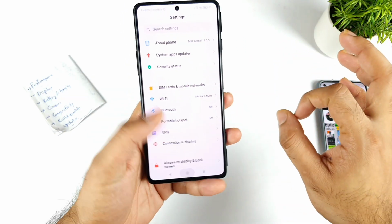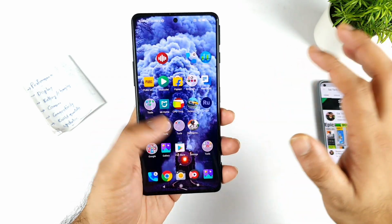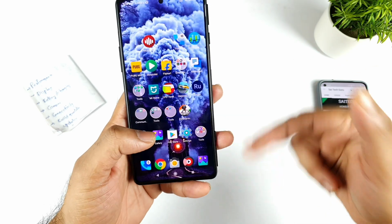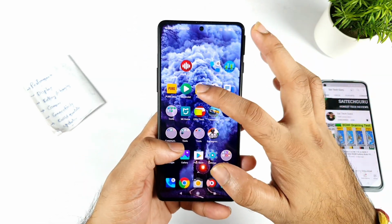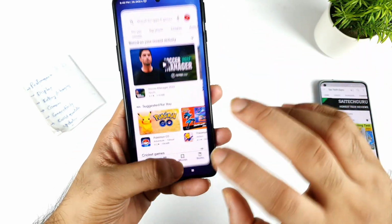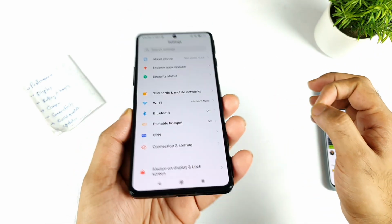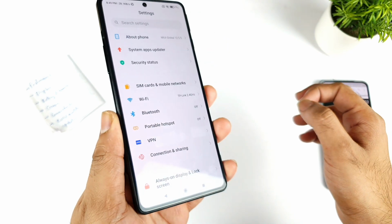The 120Hz refresh rate and 480Hz touch sampling rate give you really smooth scrolling and app switching whenever you switch between applications, which is very good and smooth overall in my usage. The viewing angle is also pretty good. There is no rainbow effect in this panel, as you can see.